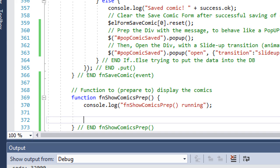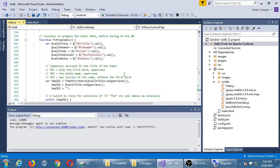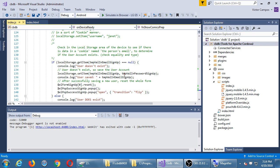Okay, so just to start off here, again, there's not going to be a button that says, show me the comics. The comics will appear automatically if there are comics to show. So that means as soon as the person logs in, if they have previously saved comics, start showing those comics. If a person has previously logged in and there are no comics, we'll deal with that. But we've got that whole system set up that checks if a user is logged in or not. Remember that? So early on in the code, if we go back, we've got an if-else early on.